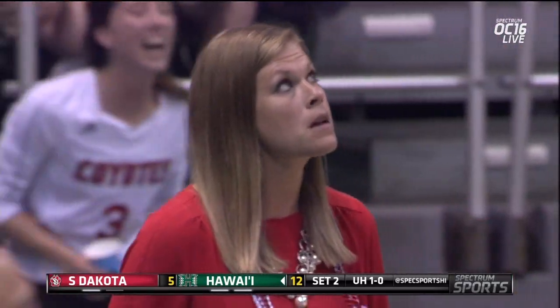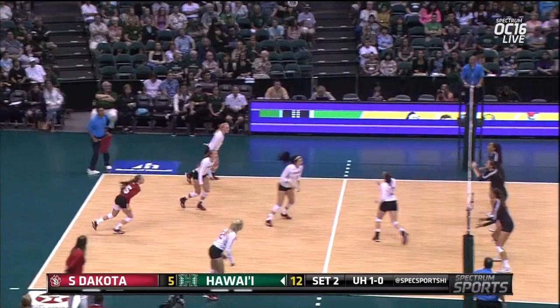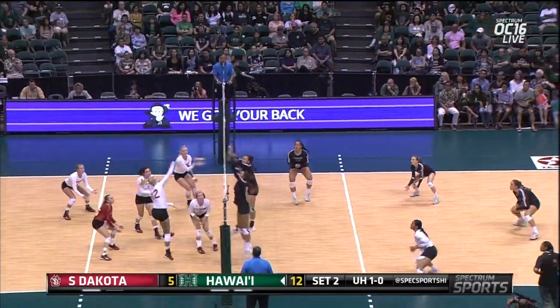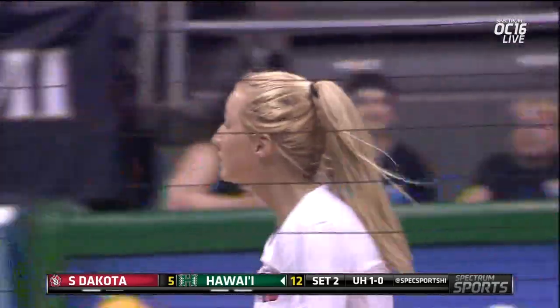It is 12 serving 5. Credit the servers for Hawaiian Air. Really punching the ball well with Joe's jump floats, and they're forcing a lot of overpasses. Right side, it's Lotion again against the double block. This time she's able to get it past Castillo and Maglio.